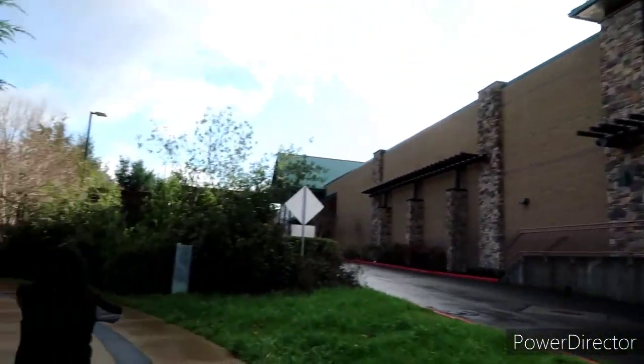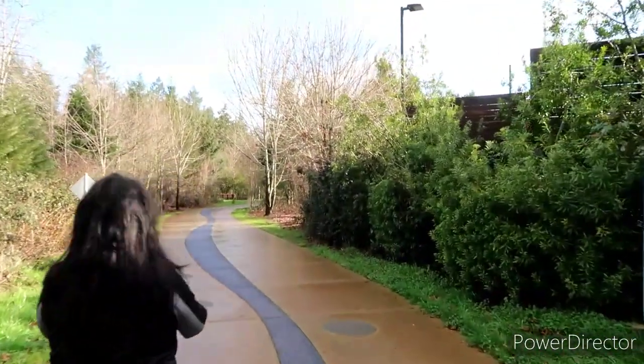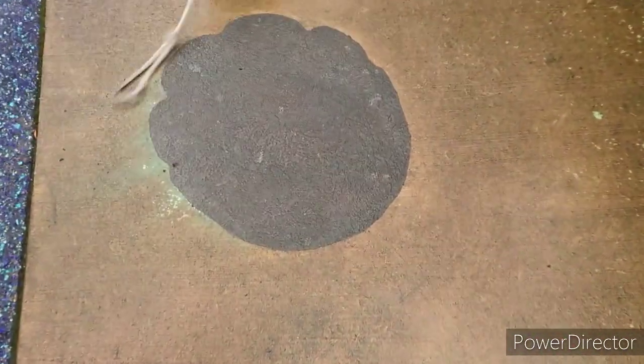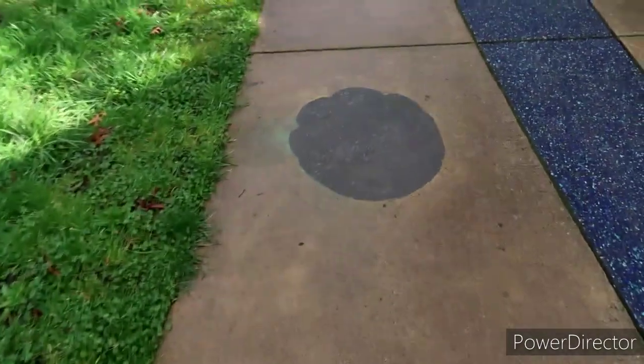So we're behind the shopping complex here on this little walkway. And I believe, oh, look it. Here's the footprints of one of how big those mastodons would have been. That's an actual footprint. You see that? That is amazing. Look at that. Compared to my foot, how big that guy's foot is. Dang. That's cool.